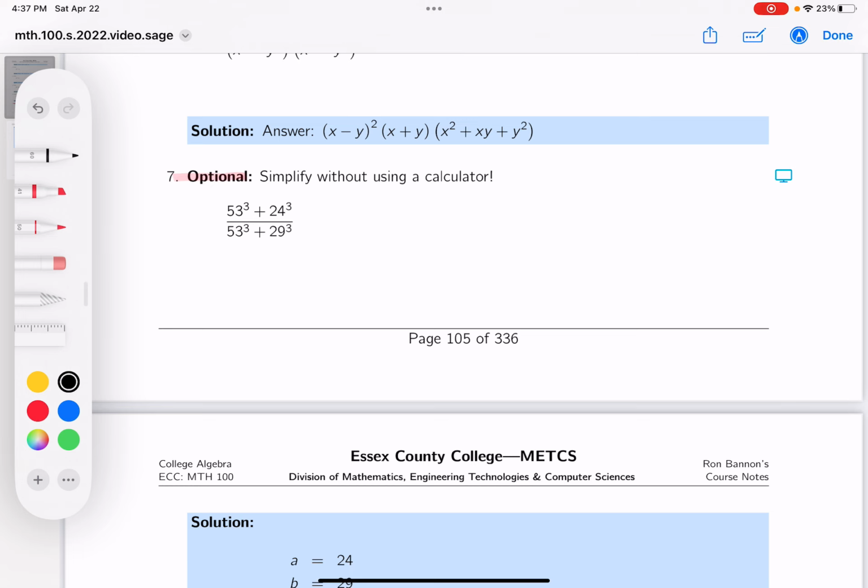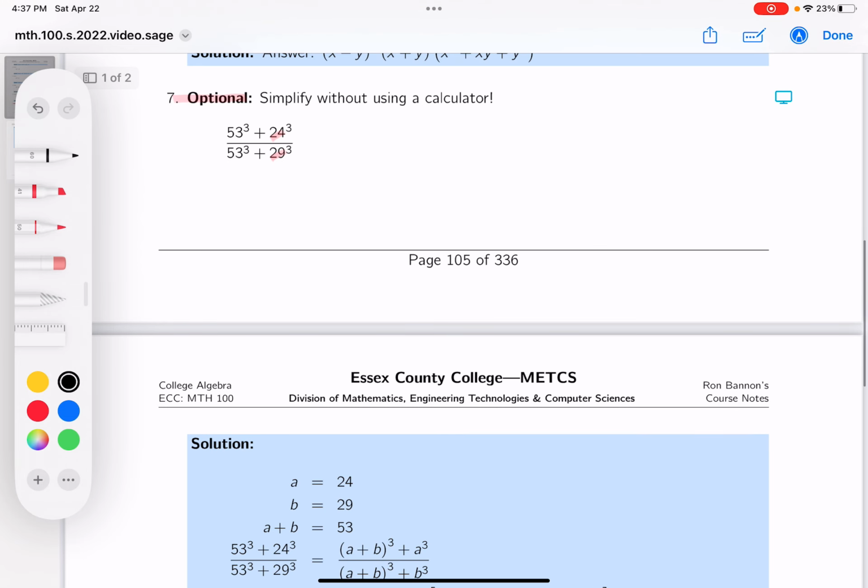However, looking at the problem, what I notice is that 29 and 24, when added together, would actually give me 53. So what I did was I let A equal 24. I want to simplify because it's easier for me to write the letter A than the number 24. And let B equal 29.